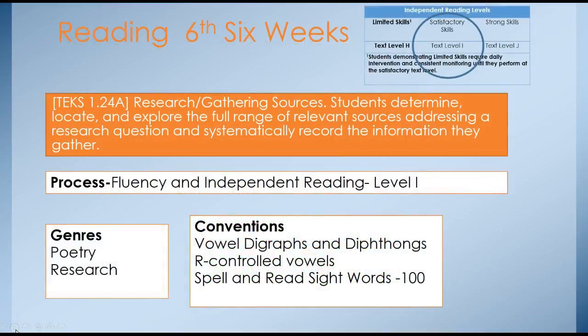In that six weeks, we are going to be doing some research. We're going to determine, locate, and explore the full range of relevant sources addressing a research question, and then they're going to record the information they gather. So that's really going to be your lead standard, but at the same time, we really need to still be reading and letting them be independently reading, because the process of their independent reading and their just right books is so important. And the level that we want them to be at is a level I and really and truly a level J to go into the summer in a strong way.